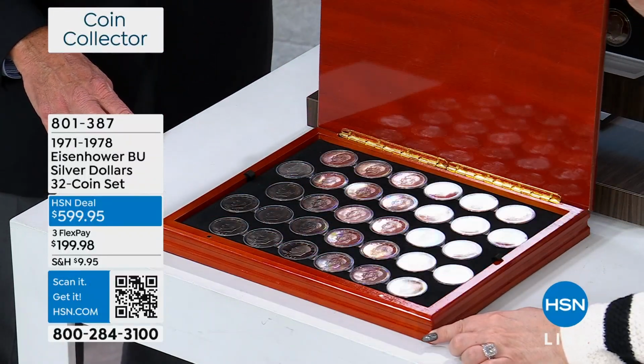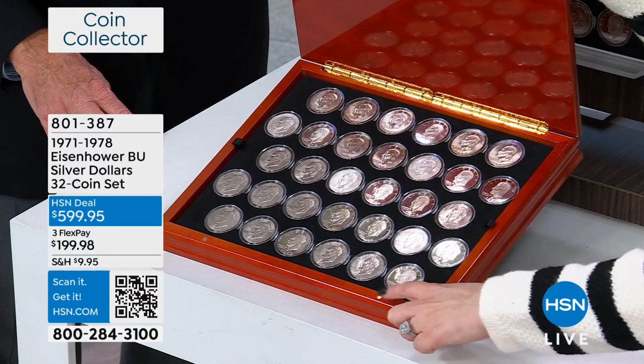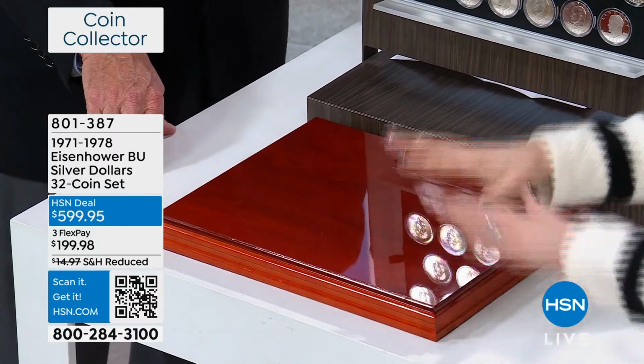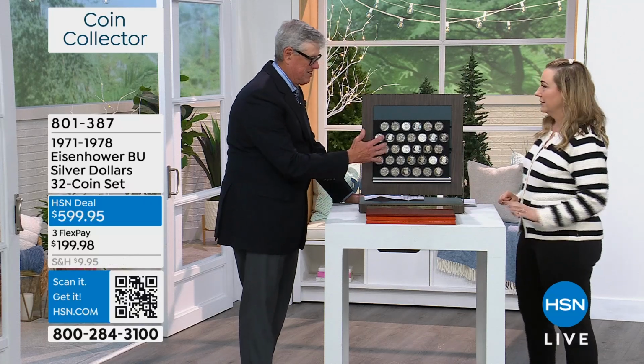Look at that, how the coins are so beautifully displayed and perfectly nested. There's magnets here, so it gently closes. It is just really stunning. And Mike did this box created just for this set. It comes with this.